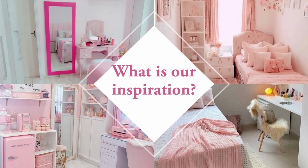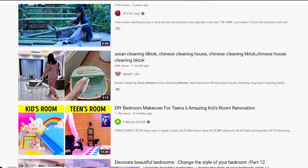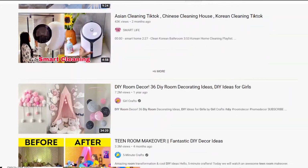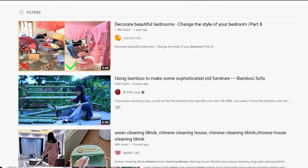So first inspiration was the color pink. We really wanted to use the color pink because she really likes it. And second was a picture that my sister sent, a dressing table with a cute mirror next to it. My niece also loved that idea. And last was some videos that my sister sent of amazing ideas for mosquito net, because we have dengue and malaria in Suriname. We need to think about that too.